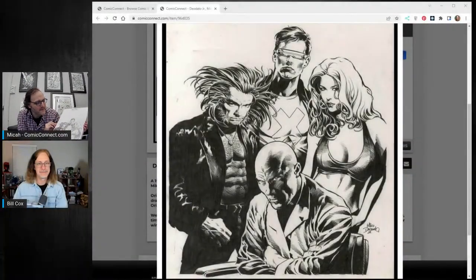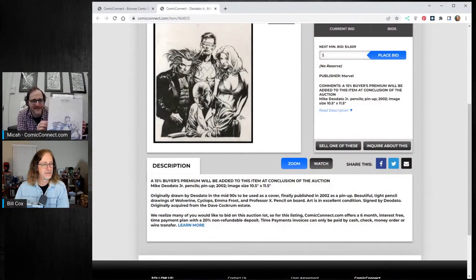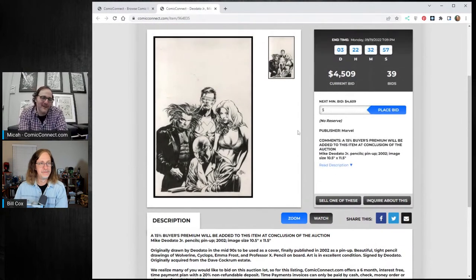Yeah, no, nice. You know, Gene, and actually, is that Emma? I think that's Emma, and Scott and Wolverine and Professor X. Yeah, that's definitely... that might be Gene. I don't remember. It's hard to know in black and white if that's Gene or Emma. It does say Emma. Okay. So it means I looked at it in color. Yes, exactly. You got it.